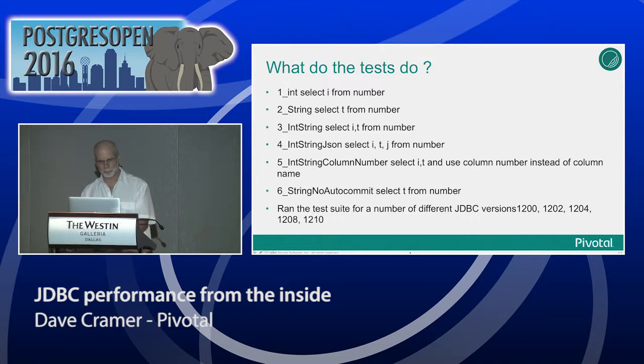So I ran the test suite for a number of different JDBC versions, 1200, 1202, 1204, 1208, 1210. 1210 is the latest one. So it was just released last week.